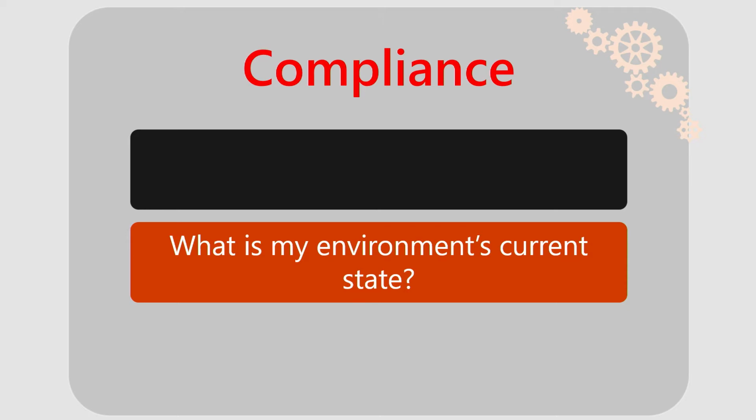So the second thing I want to find out is, what's the current state of my environment? I want to track information about, are these machines in the state that I deployed them in? Has that configuration changed? And in terms of compliance, have they drifted in such a way that they're no longer compliant with my organizational requirements around operations and security?